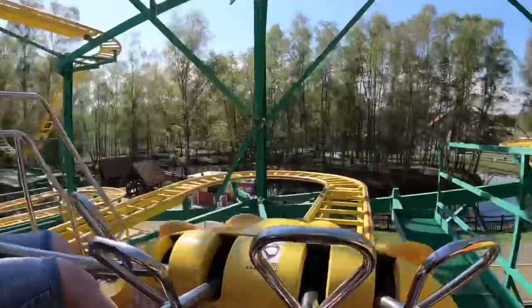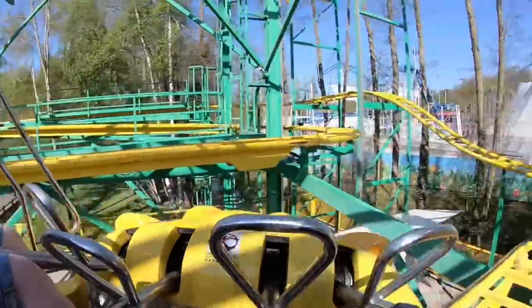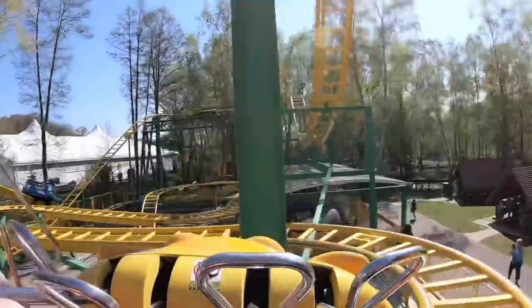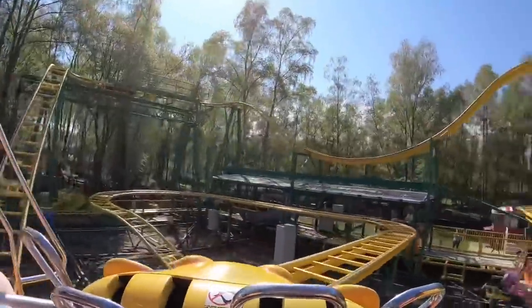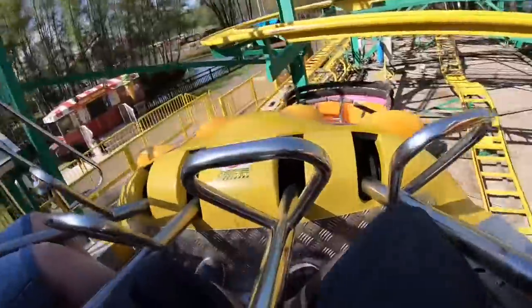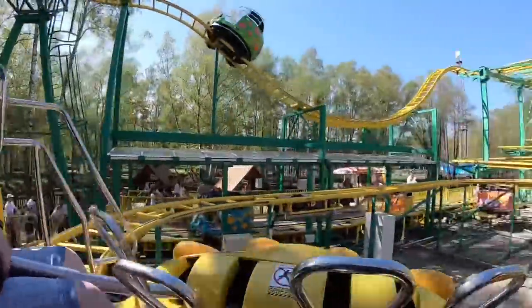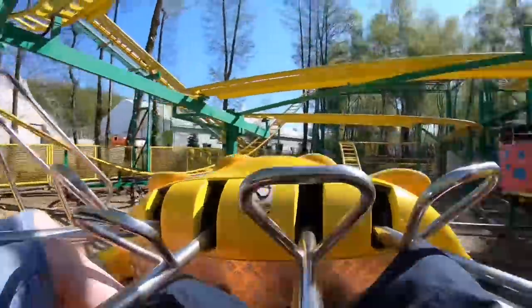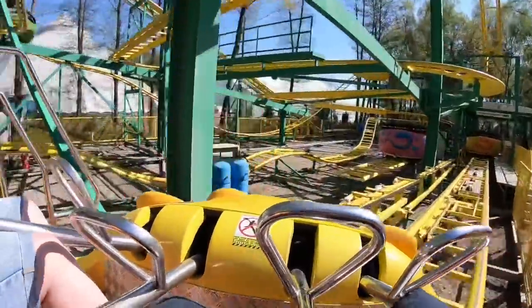Oh, we got a bit of spinning. Whoa! Woo! We've actually got some spinning. Whee! Hey, how is it spinning? It's a bit riling. Here we go. Air time, hold on. Oh! Yeah! Oh, sharp break.